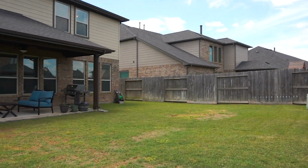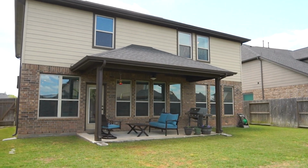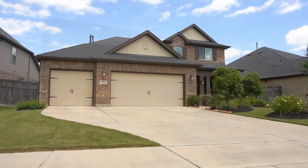Make this gorgeous home in Fulshear yours. It's perfect for you, isn't it? Welcome home.